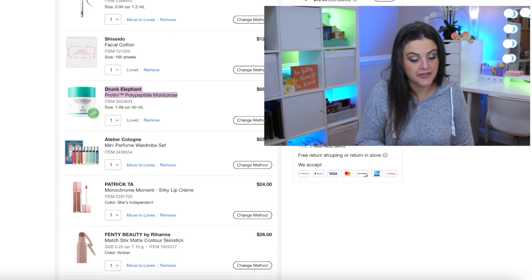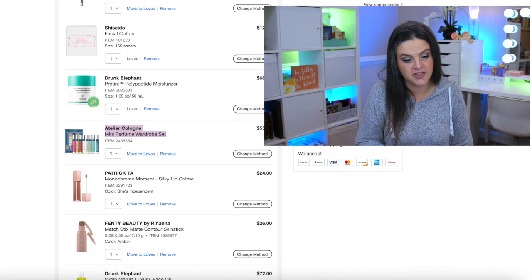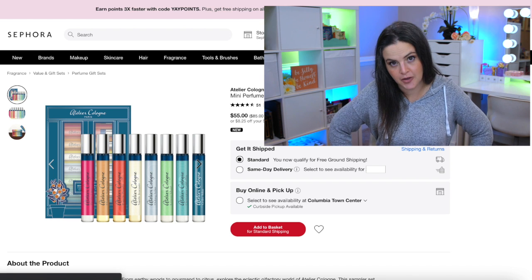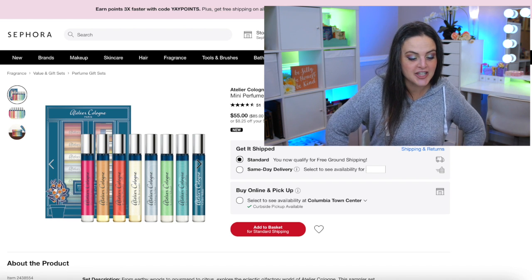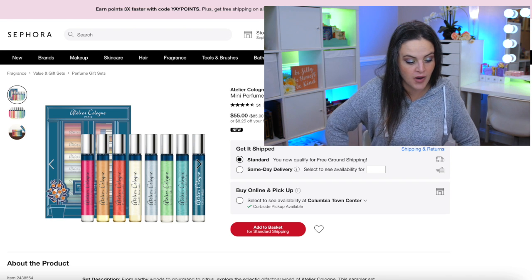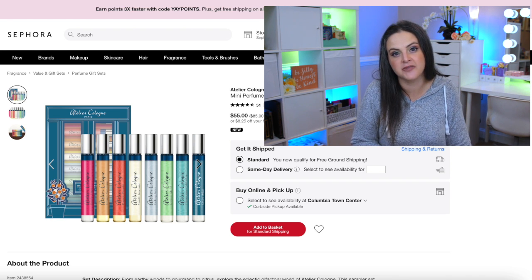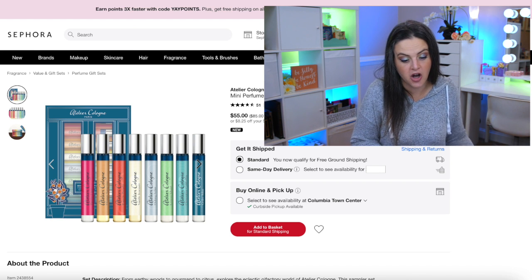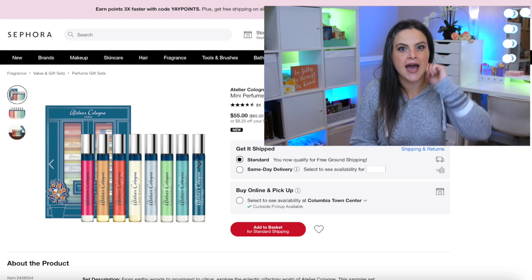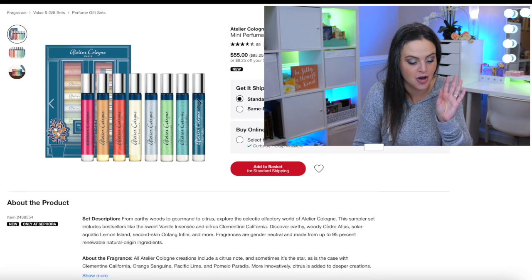Okay, the perfume is next. My favorite perfume, or one of my favorite brands of perfume, is Atelier. Atelier makes really sexy perfumes. I actually might add this to my actual Sephora cart because there are ones in here that I haven't tried yet, but every Atelier cologne I've ever smelled, or perfume, whatever you want to call it, I have absolutely loved. They are just edible. They're sexy and edible. I love them so much.